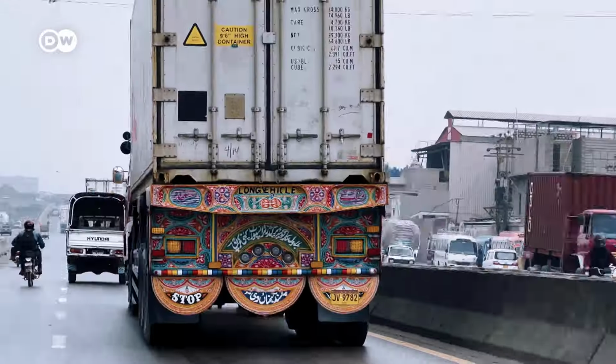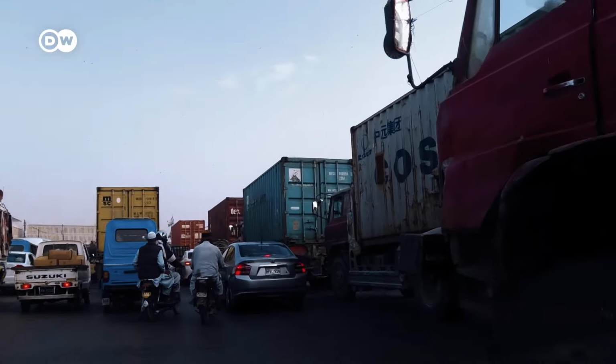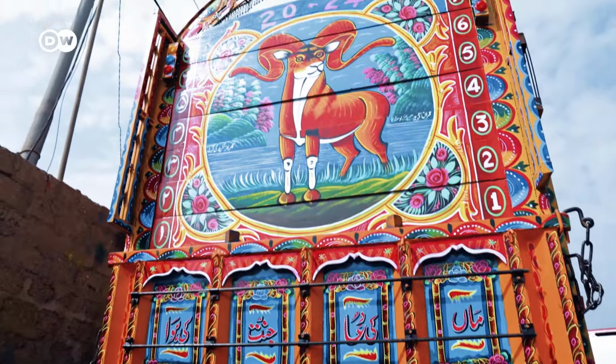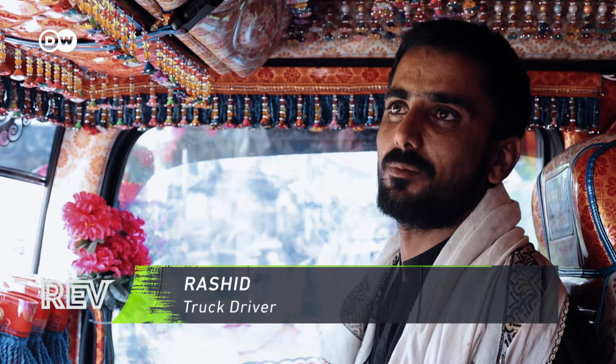Pakistani roads are loud and busy, and traffic jams are a common sight. But now and then you'll spot an eye-catching view, art on wheels or truck art. We drivers have made this truck with lots of love. You could say that it's our home.